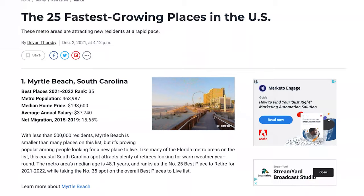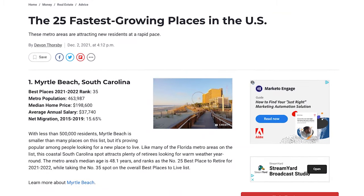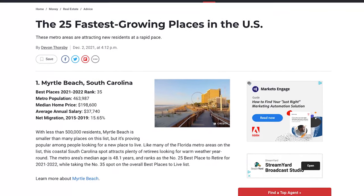I recently read this article on usnews.com about the fastest growing cities in America, and the number one city on that list was Myrtle Beach, South Carolina. No surprise to me. People are moving here all the time. Why? Great weather, low cost of living, an amazing place with tons of things to do. Who wouldn't want to move here?